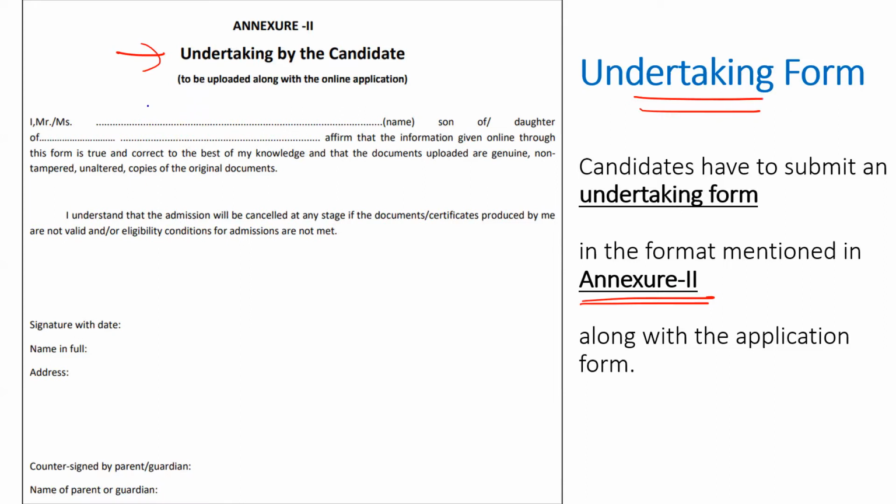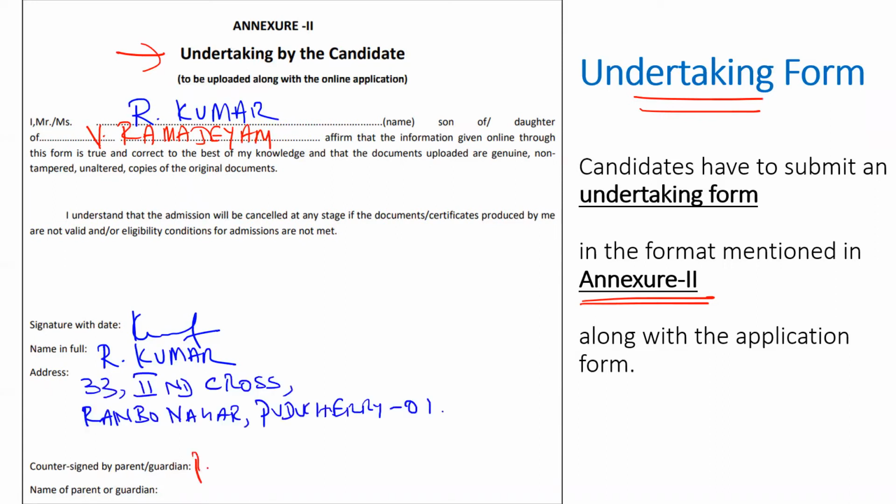So you have to fill this form by filling in your name along with your father's name. You put your signature here along with your full name, and write your full address here. Make sure that you get your father's signature also here along with his name. This certificate is mandatory for all the applicants who are applying for postgraduate admissions.